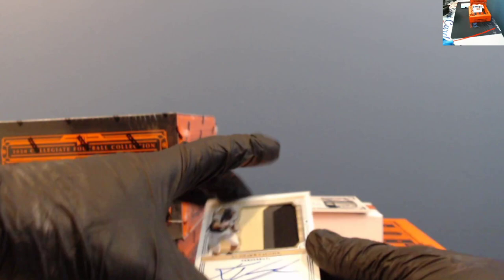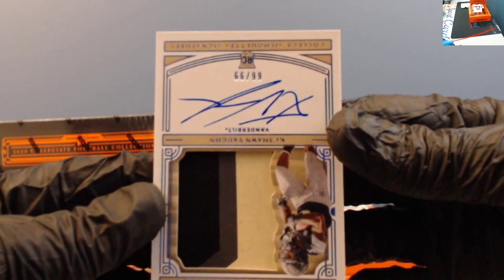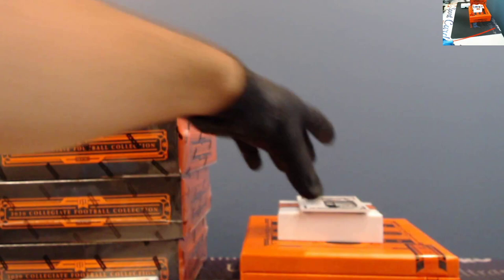All right, three-color patch, 66 of 99 for Keyshawn Vaughn. 66 of 99, and if you turn it around, we have 66 of 99.